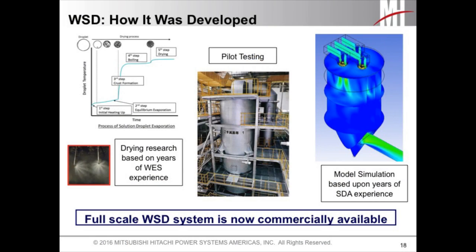A little bit about development, how we develop this process. First is based on drying research. As I described, we are atomizing, or basically turning this water into small droplets. And when they dry, they go through actually 5 steps of drying process.